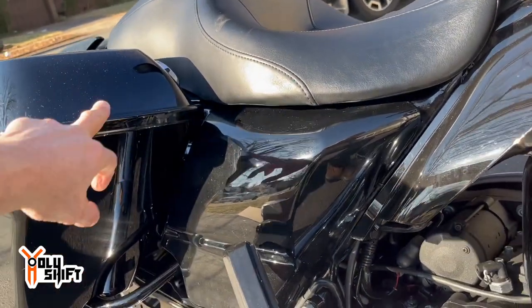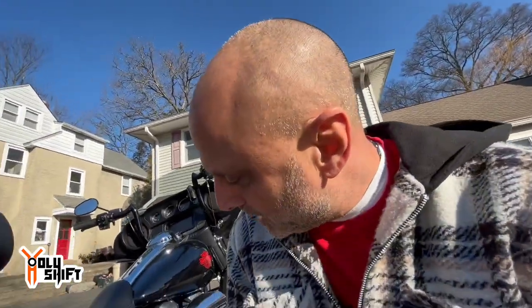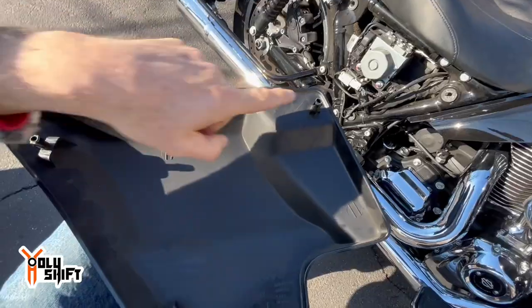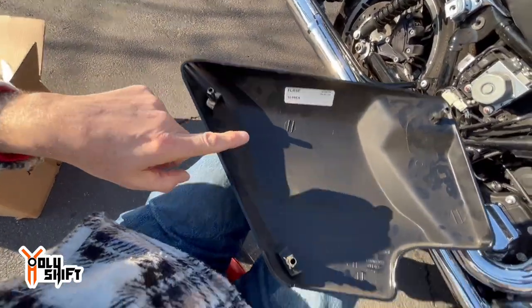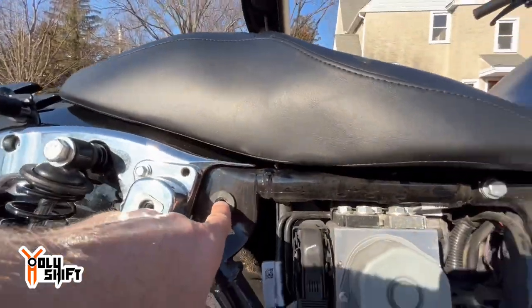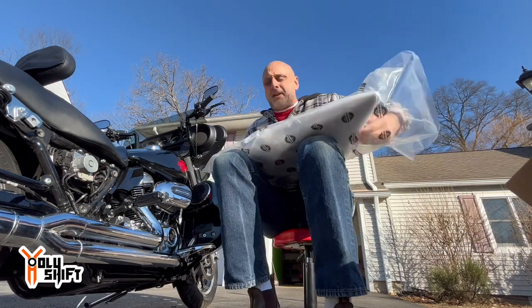I think the first step is actually to take the saddlebags off. Okay, pretty much the easiest job on these touring bikes is taking this panel off. Just pull it out, yank it out. As you can see, it has three studs, and these studs go in right here. One, two, and three. Very nicely packed, by the way, with all these bubble wraps and paper.